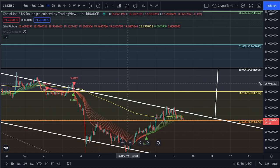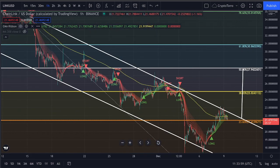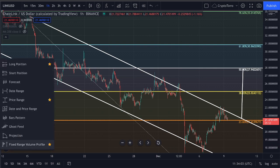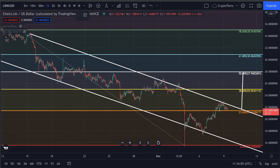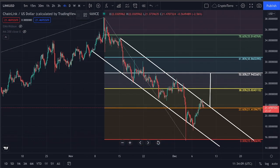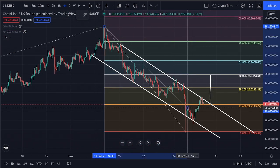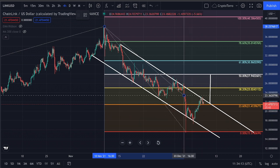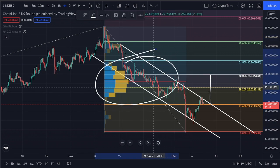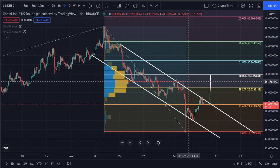What else I would like to discuss? Well, the fixed range volume profile is something I think is absolutely important to take into consideration right now to see where we could expect movement towards the downside or a major level of resistance getting created. So therefore, I would like to select the beginning of this downtrend all the way towards the very last point, and what you can clearly see is that the most amount of volume was traded approximately around the $26 range.